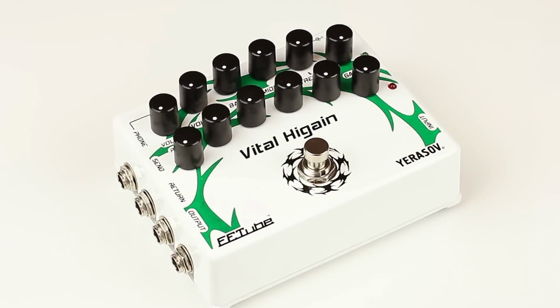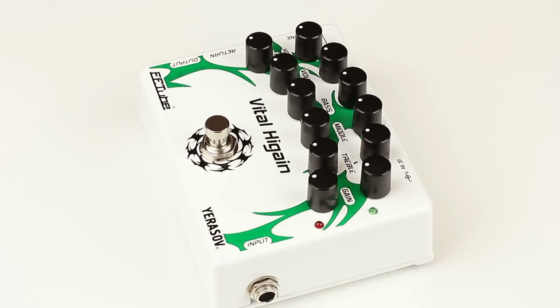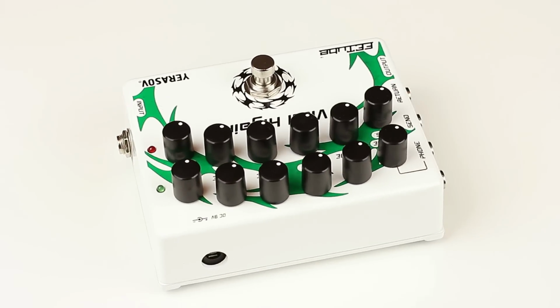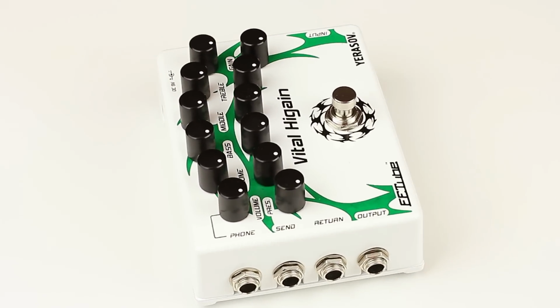I would say these amps are sort of exotic outside of the United States. I happen to have one, but I've never met another happy owner of such thing. There are not many other options to get that sound. Yerasov Vital Higain is one of a few.